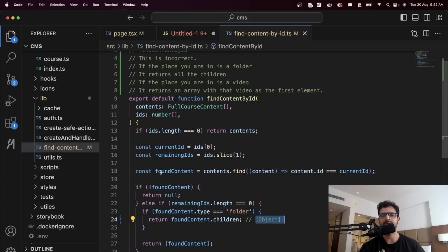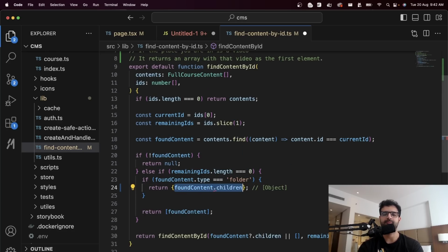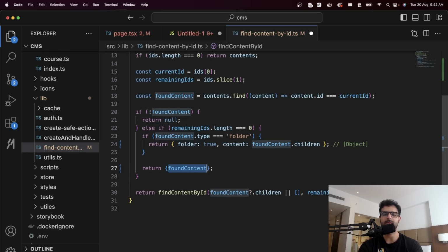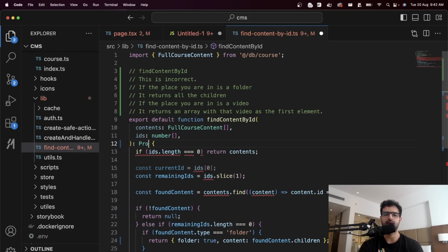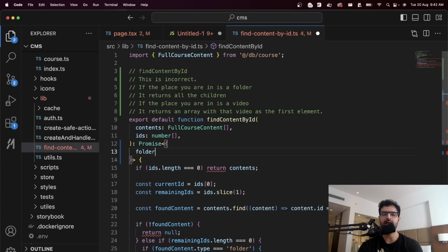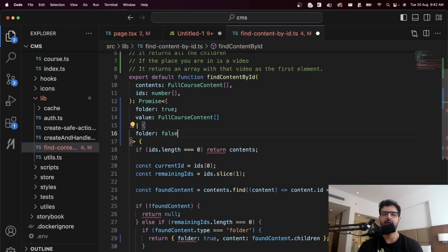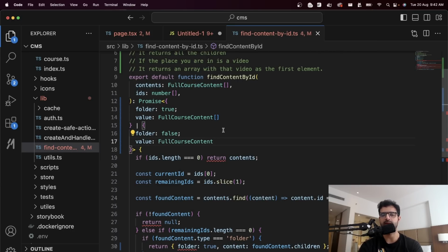So basically what we want is these should explicitly tell type folder, or maybe folder true, and then these are my children, content is this. Folder true, content is this, else it should just return something like folder false and content is this. And the way you can make this super resilient is giving a type to the specific thing. It'll have folder true, and if folder is true, then the value will be an array of folder content, or whatever is the input here, full course content, or it'll have folder as false, and then the value you have is full course content without an array.